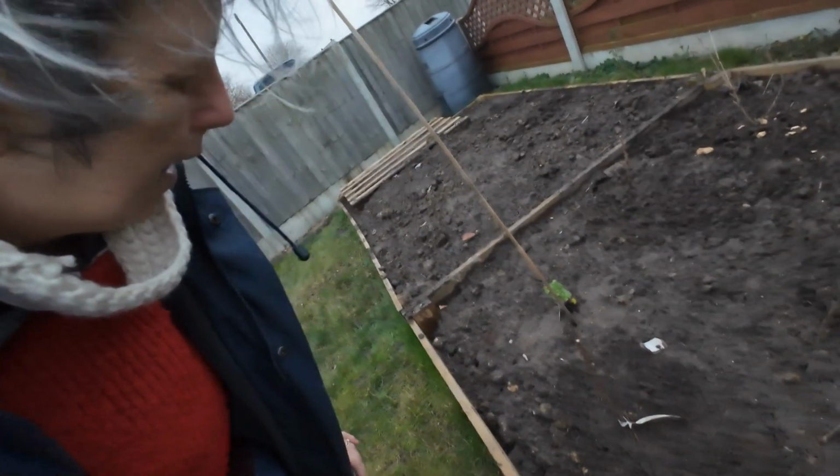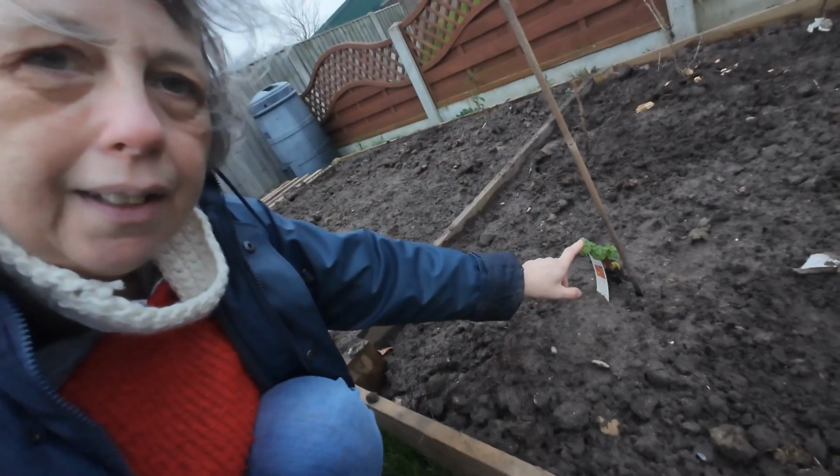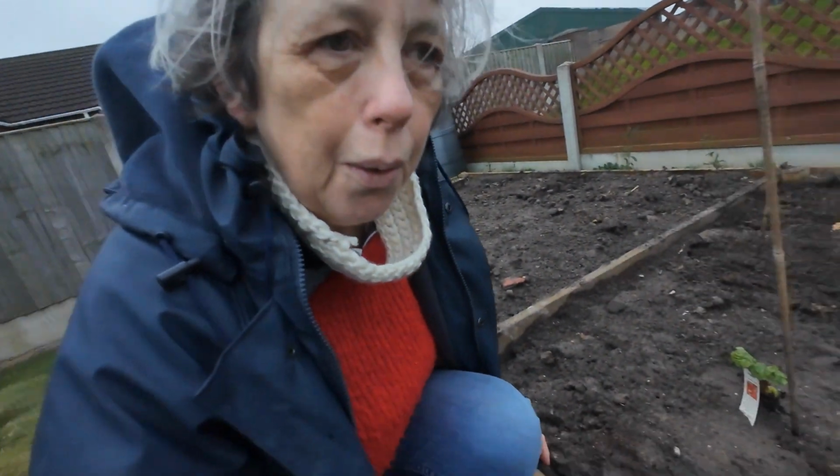And last but not least, simply early rhubarb. So right, that's what I've been up to.